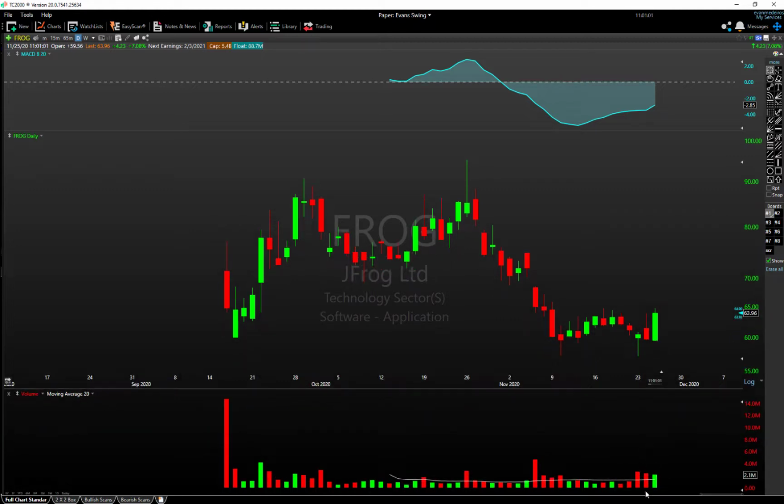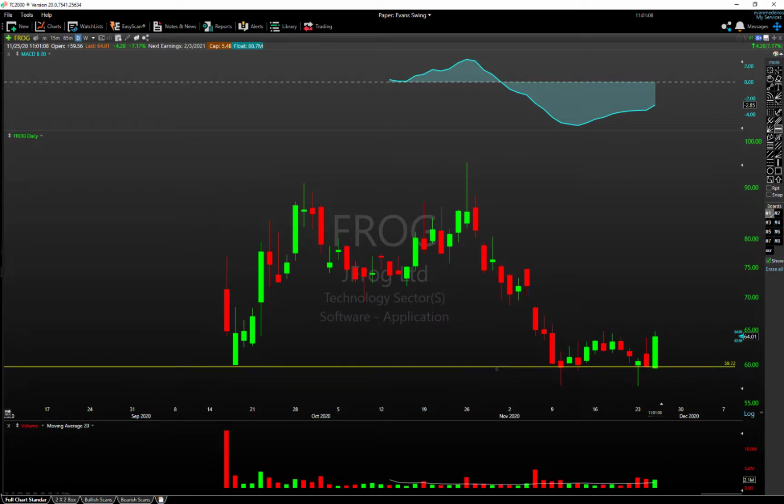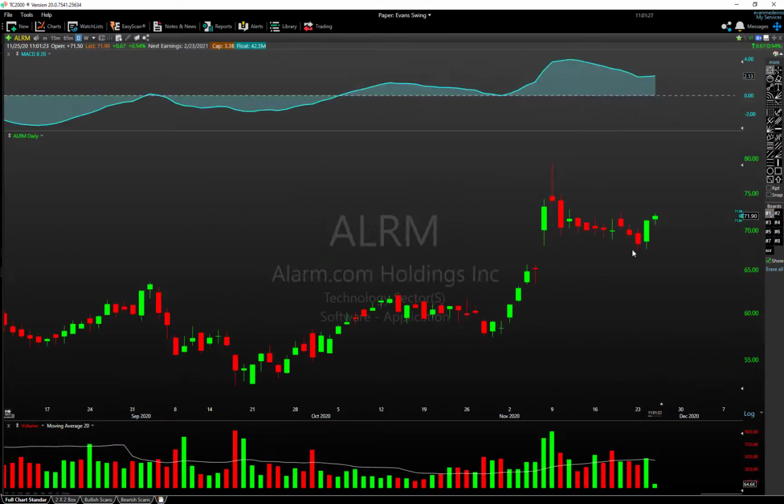So if you look down here at the bottom of the chart, you can see the higher volume coming in, and it's also occurring right at basically the low here after the initial public offering. So we had the second day of trading. The low is around $59. We recently tested that, and now it's kind of pushing off of that. So I think that's interesting. Frog, not familiar with the name, but something that you might find interesting.